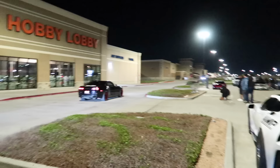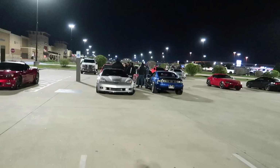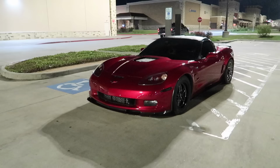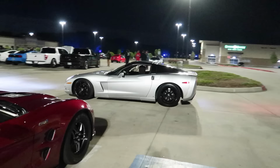Oh my gosh, that's my dream car right there. Please tell me that's a ZR1. ZR1. It is a ZR1. Oh my gosh. This is what I want. Bro, is this not the sexiest car you've ever seen? Yeah. Same boat? Same taillights, too. This thing is insane. Trackhawk, GTR.